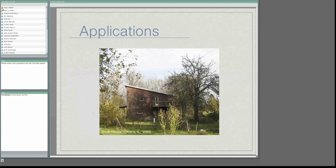So now let's take a look at some applications of how we can apply this Passive House standard to a variety of architectural building types. So obviously we're mainly seeing it in the residential sector. This is a home down in Urbana. And if you're not familiar already, Urbana, oddly enough, is actually the headquarters for the North American Passive House leg of the Passive House Institute.